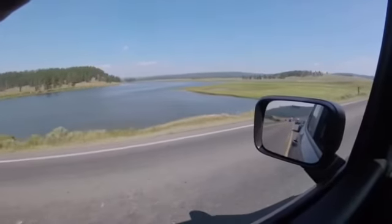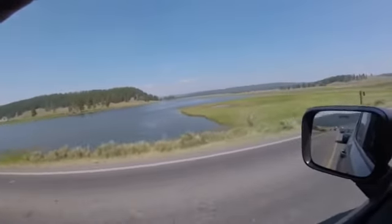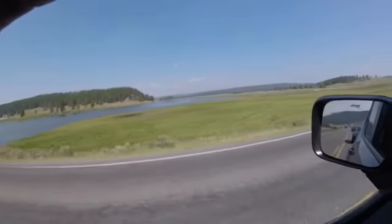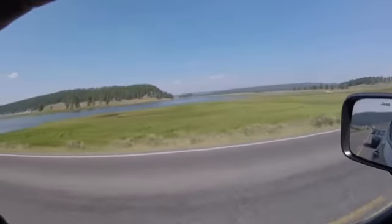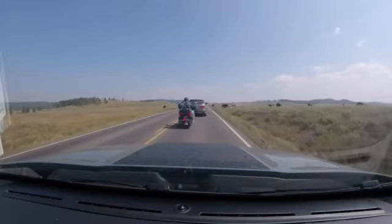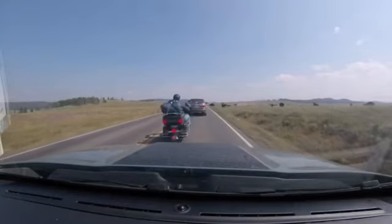Covered with buffalo up in there. Still a few of them, but not the number like we saw down below. Bunch of buffalo gawkers up here slowing everything down.